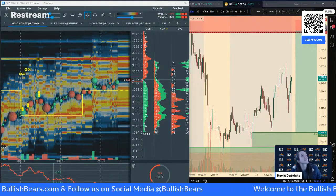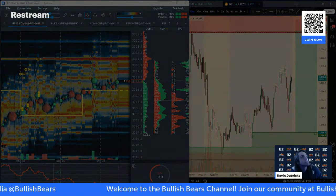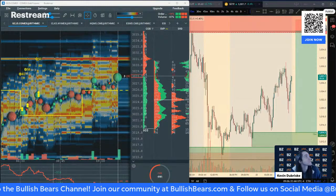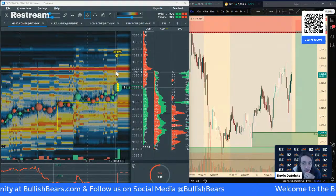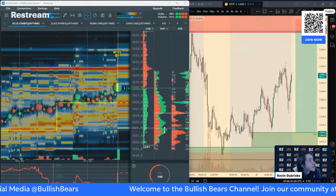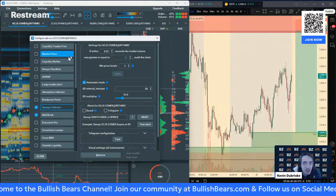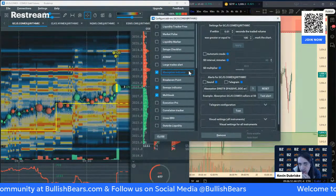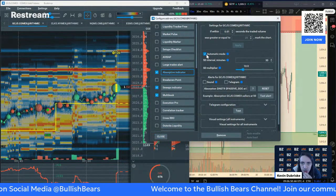All right, let's see. Nice little pop there on gold. Look at the aggressive. I was going to say we're probably going to see aggressive buyers because we see a big buy bubble. Sweeps indicator, absorption indicator. Nice. I did sweeps. Absorption's a good one. Let's take a look at the absorption one.